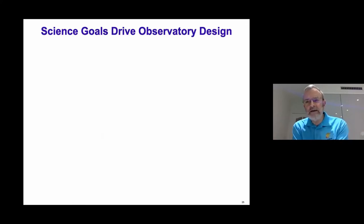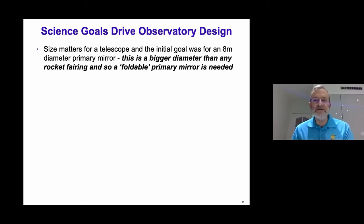So why does it look like it does? For all engineering projects, it's the science goals, the requirements, that drive the design. And I'm going to spend a few minutes on this because there are some very key features that explain why it looks like it does. The astronomers will know that size matters for a telescope. You know, the bigger the better. And initially they wanted an 8 meter diameter primary mirror. Now that is bigger than any rocket fairing existing or even planned. So you've got to have a foldable primary mirror of some sort to be able to get that in. And that's a huge challenge.